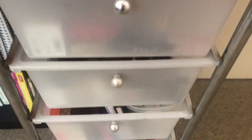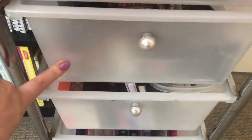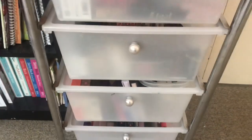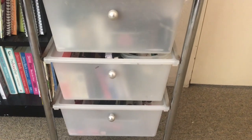Okay, so these bottom three are my makeup drawers. I've got my base and face products, my eye products, and my lip products. So I will pull these out and we'll go through everything together. Probably gonna make a huge mess, but it needs to be done.